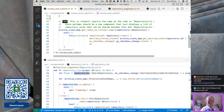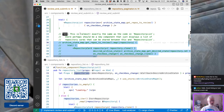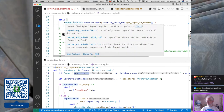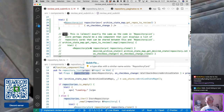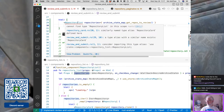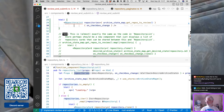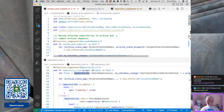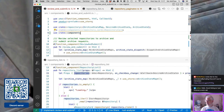And then comment all of this out. And now, oh, we can't find repository list because it needs to be imported. So it told me to do the import, but for some reason the quick fix didn't do that. So we want use create components repository list, repository list, boom, boom. And then we don't need repository card anymore. I'll deal with that later.